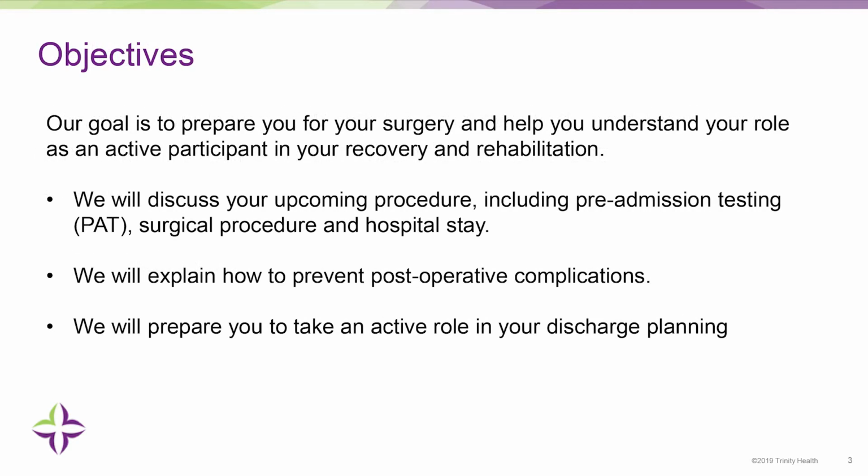So we'll just go over the objectives. This is what we're going to be talking about today. So our goal is to prepare you for your surgery, help you understand your role as an active participant in your recovery and your rehabilitation. So today we're going to discuss your upcoming procedure, including your pre-admission testing, the surgical procedure, and your hospital stay. We'll explain how to prevent any post-op complications and prepare you to take an active role in your discharge planning.